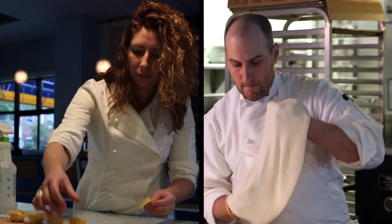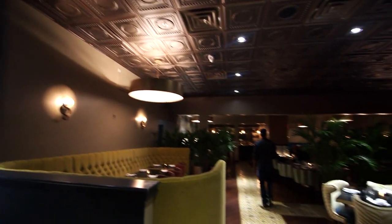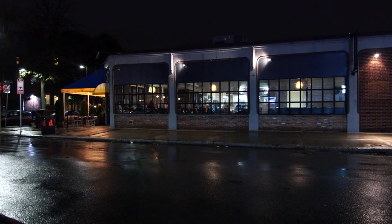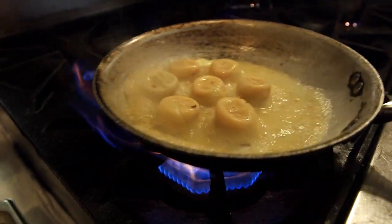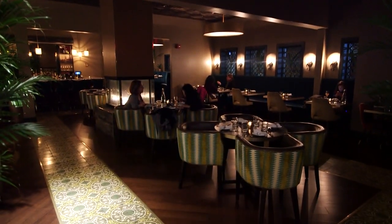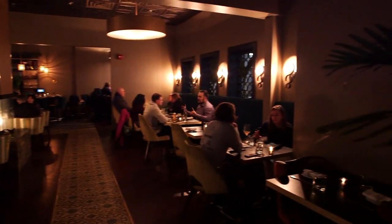Two world-class chefs, two very different dining experiences, and it's all under one roof. Located just off Boylston Street near Fenway Park, Tapestry is the creation of Meghann Ward and Kevin Walsh, a couple who met while working for some of the best chefs in Boston. And with that much culinary talent in the kitchen, it was hard to pick just one concept, so they decided to divide this massive space into two dining destinations with very different venues.